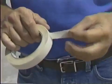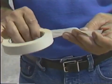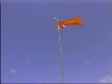When the grapple hook arrests the loop, the tape will break away easily, providing you don't wrap the tape around the pole. Always use masking tape. Anything stronger than masking tape won't break as easily. We don't want to take the pole with us on our mission.